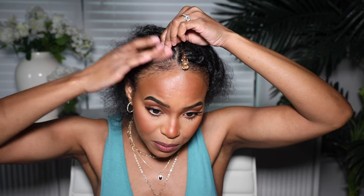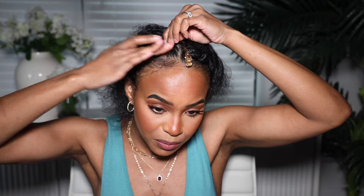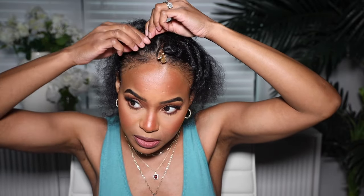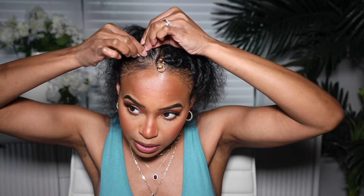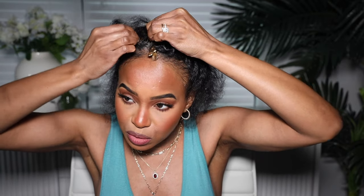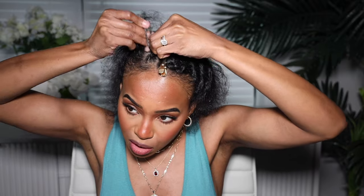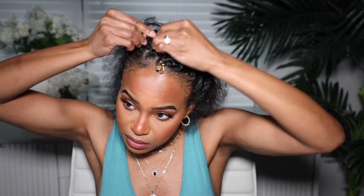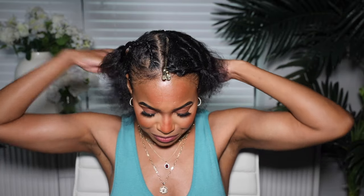I usually don't do this, but I need to first brush out some of them broken off baby hairs so it can get realistic, and then I just braid this hair back. Oh, this is so much easier without press-ons. Along the part, and then I braid down. I didn't even part it down the middle. Girl, what am I doing? Let me part it down the middle. What was I up to, girl?